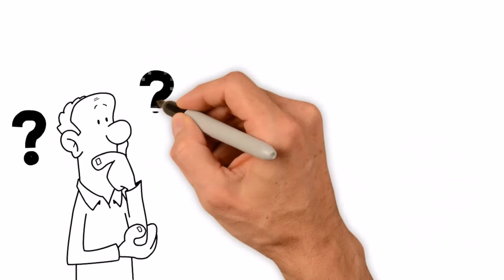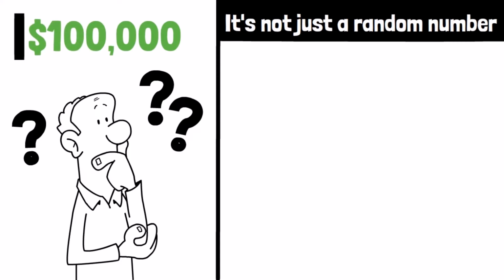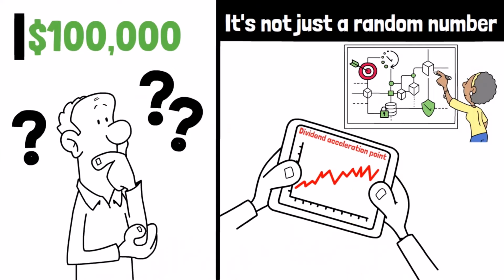You know what's interesting about the $100,000 mark? It's not just a random number. It's what I call the dividend acceleration point. Let me explain why this matters so much.